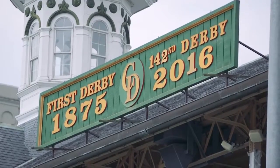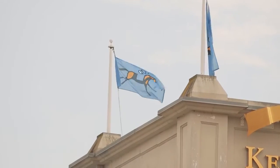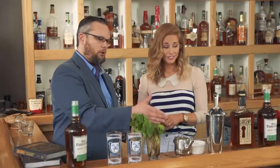Before we left the museum, there was one more stop and one more taste of the Derby. So Kentucky is known for bourbon. That's right. And the Kentucky Derby is known for the mint julep. So this year, they'll drink between 120,000 and 140,000 mint juleps while they're betting on various horses. Wow. They'll drink a lot. And it's a real easy drink to make. All you need is sugar, water, mint, and of course, bourbon.